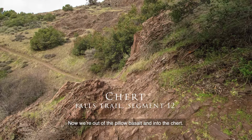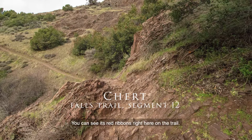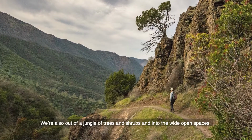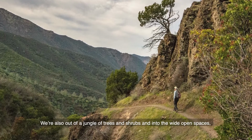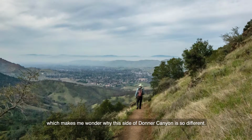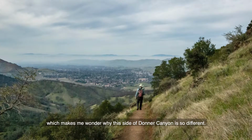Now we're out of the pillow basalt and into the chert. You can see its red ribbons right here on the trail. We're also out of a jungle of trees and shrubs and into the wide open spaces, which makes me wonder why this side of Donner Canyon is so different.